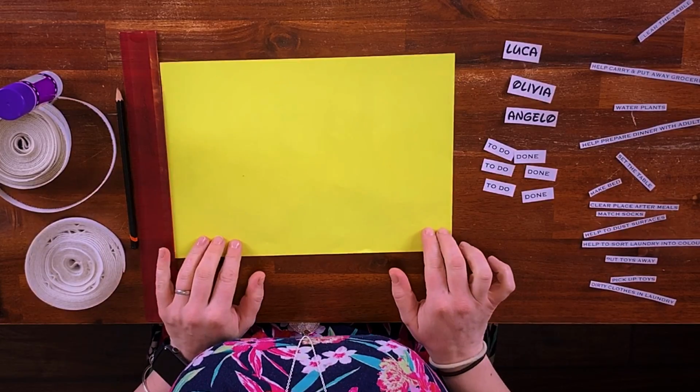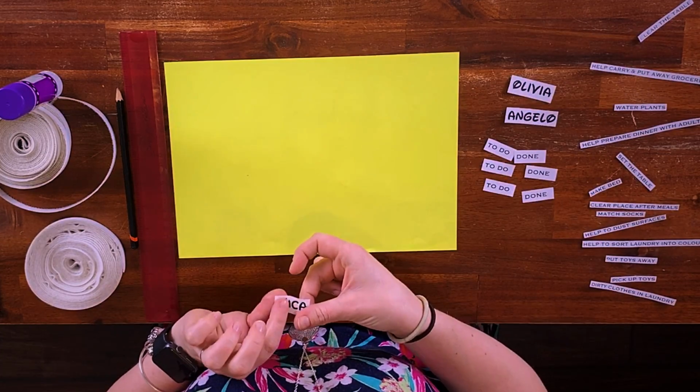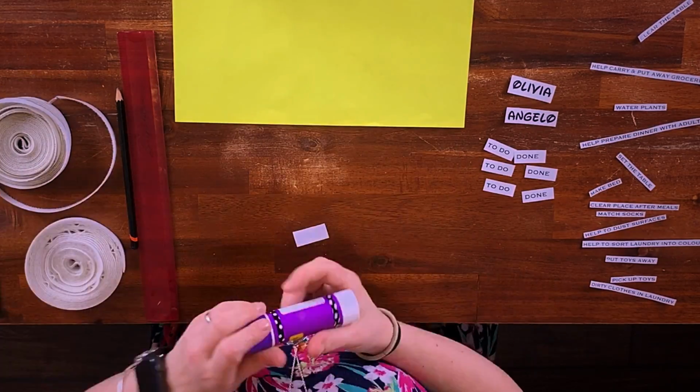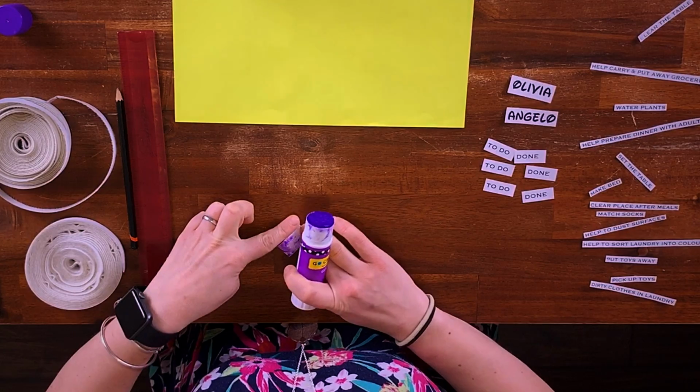First of all, we need to get a backing card so that we can back all of the strips that we've cut out, including the children's names, the to-do columns, the done columns, and all of the tasks. You just need to adhere each piece to the card.